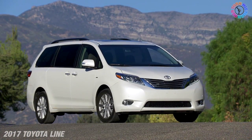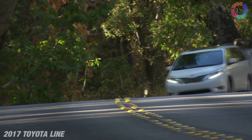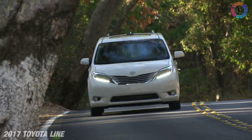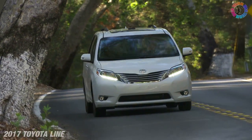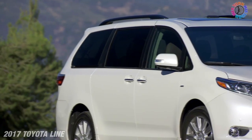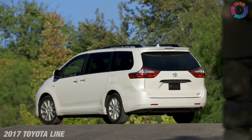Now let's take a look at a very, very popular vehicle. You know the Toyota Sienna because it's one of the most popular out there, and it does have a few significant changes. Yep. 3.5 liter V6. They've gone to direct injection on that with about 30 more horsepower and a new 8-speed automatic transmission. It replaces the 6-speed. It's all about fuel economy. Yeah, absolutely. And that does help.